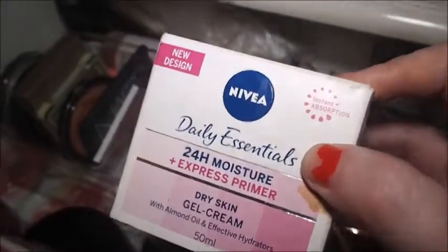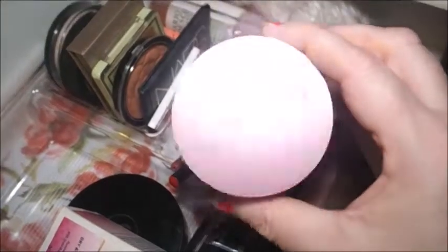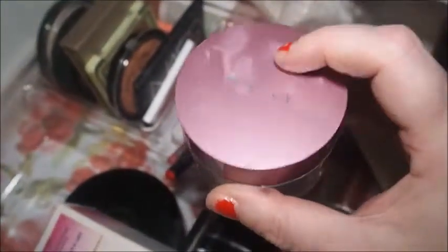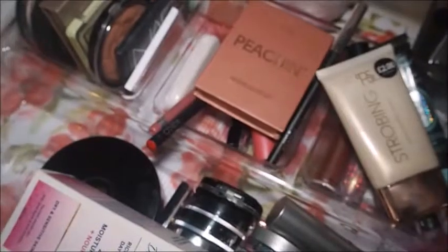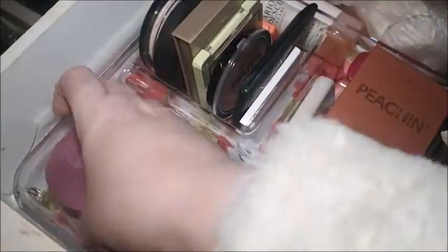but I'm gonna try and just leave it in this drawer, and then pull this one back out, because this one is really good for my pores. So yeah, it's just a Mally Prep, and what is it called? Mally Perfect Prep Poreless Primer. So I'll leave that in.